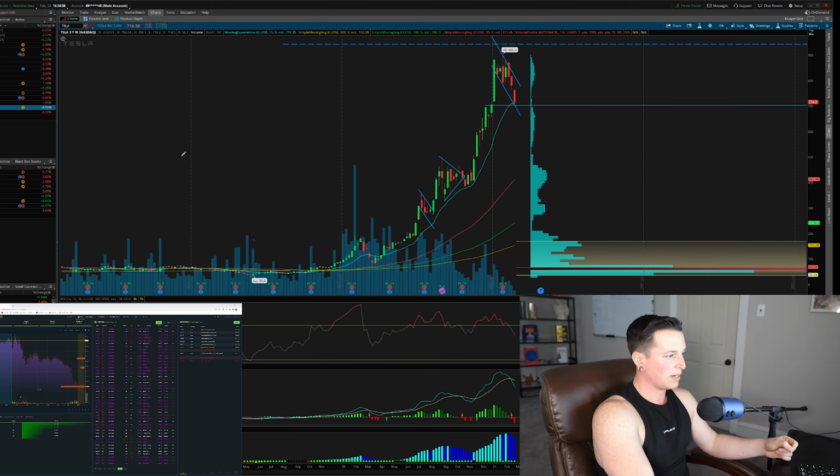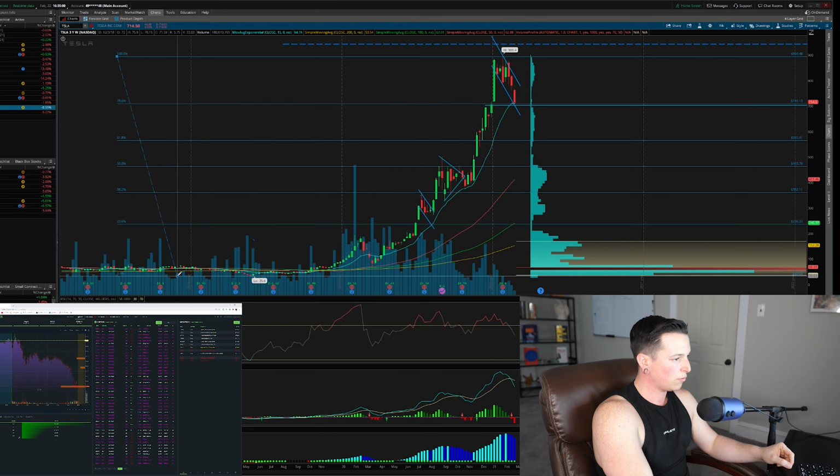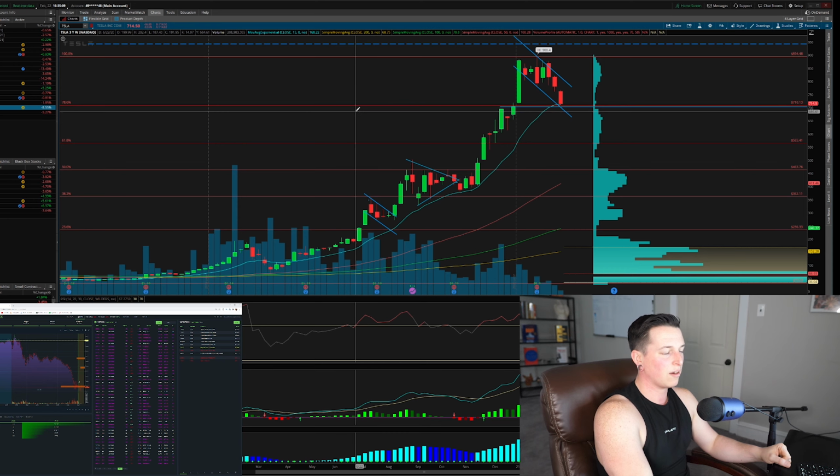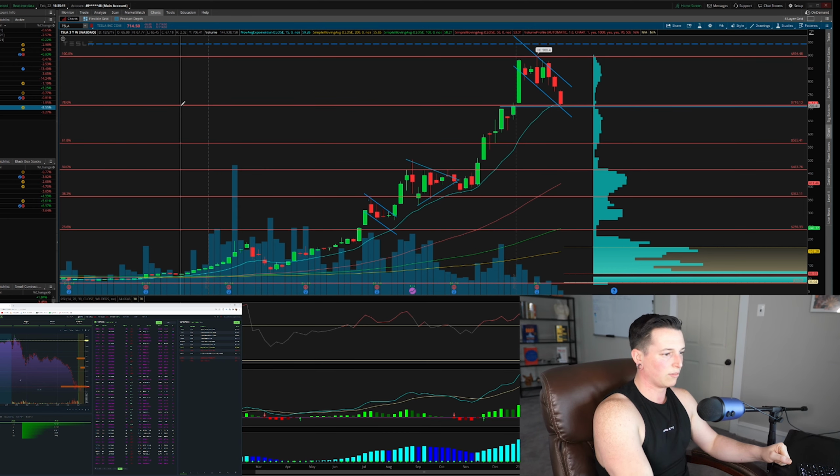First, I want to lay down our Fibonacci retracement, and you can see that also our Fibonacci retracement lines up with our support right here at $700. So this is a very, very strong support that we have going on right here.